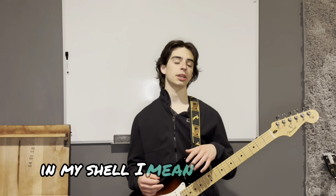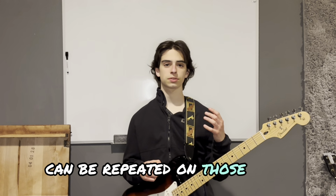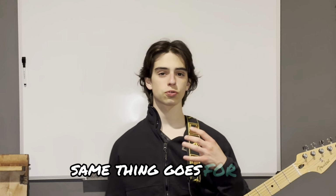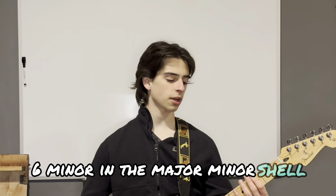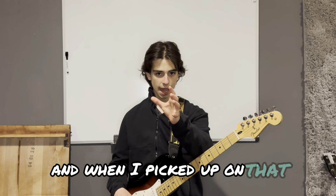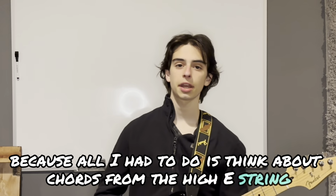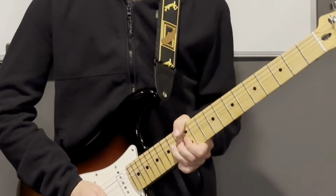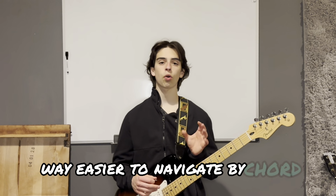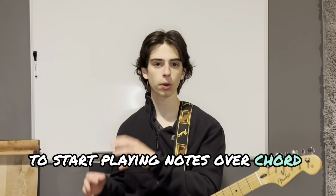And by shell, I mean a simple pentatonic scale that can be repeated over those same chords, and every note you play will be in key. Same thing goes for 2, 3, 6 minor in the major minor shell. When I picked up on that, it became especially easy because all I had to do was think about chords from the high E string, making these higher solos way easier to navigate by chord, which then gave me the ability to start playing notes over chord changes.